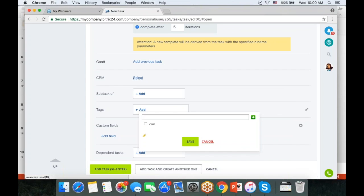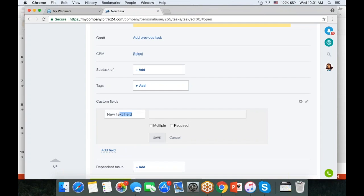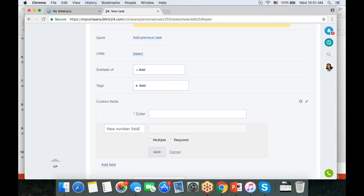Tags can be added here as well, and if you are Bitrix24 standard or professional user, you can add custom fields. We have a client who runs a furniture shop. They use tasks for order creation. They have a field called color for sofa colors. Let's do that. You can add fields like, if you need a budget for the task or a project, you can add a budget field.